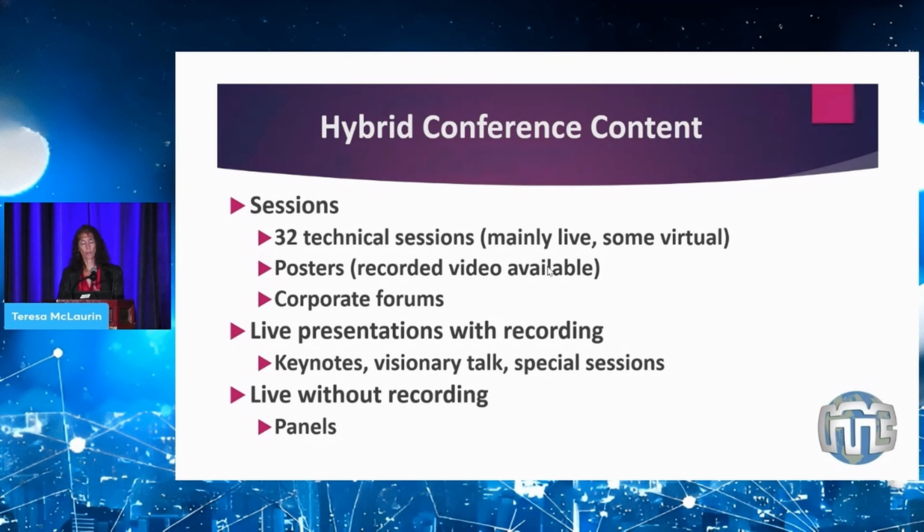The corporate forums are going to be on the exhibit floor. We have some live presentations, which are the plenary and the keynotes, the visionary talks and special sessions. They'll all be recorded, and everyone with a full conference registration will have access to these recordings for a month after the conference is over. The one thing that will not be recorded are the panels. So if you want to see those, you have to go to those live.